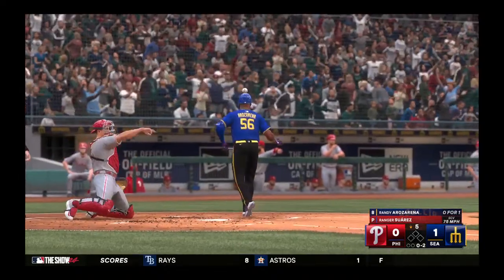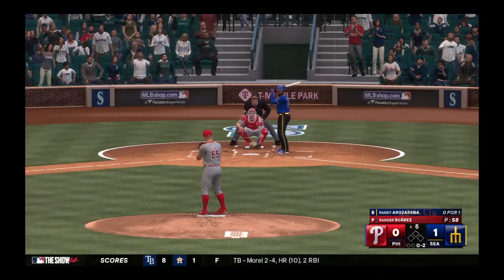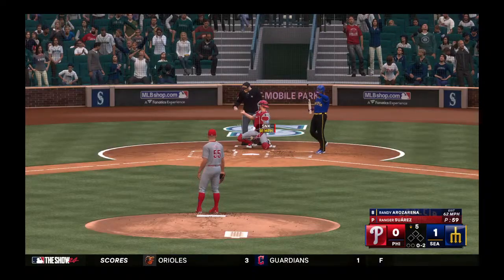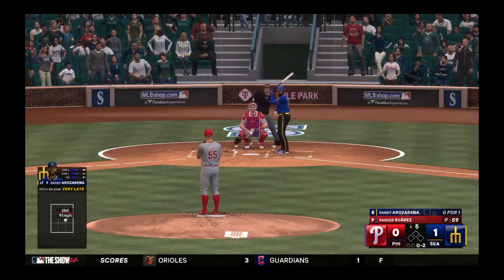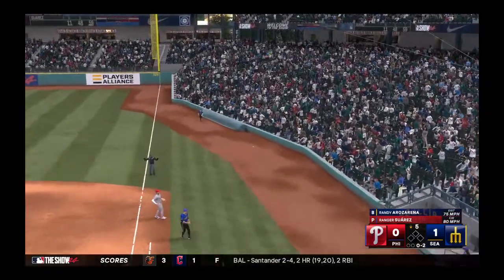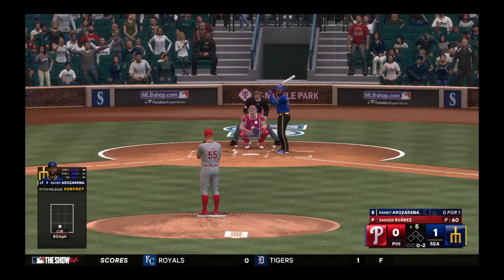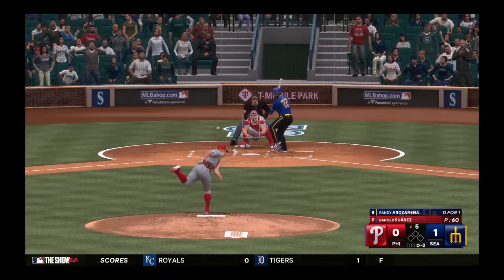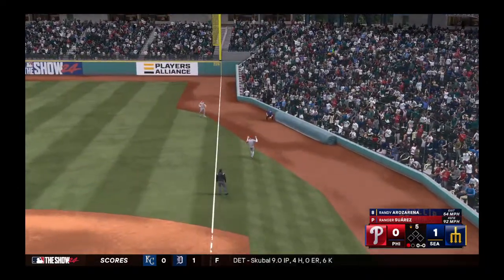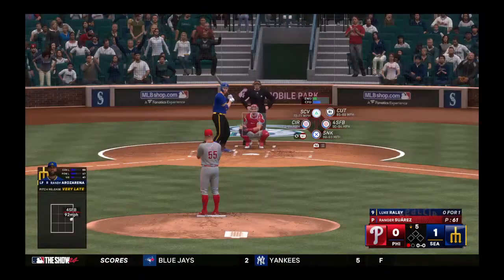Big swing and a miss. Just a bit late on that 0-1 breaking ball. 0-2 hole now. He's going to have to shorten up, tighten things up if he's going to have a good at bat. Broken bat, and it's popped up. He's got it, and there's 1 down. The right fielder, number 20, Luke. And up next for Seattle, Luke Raley.